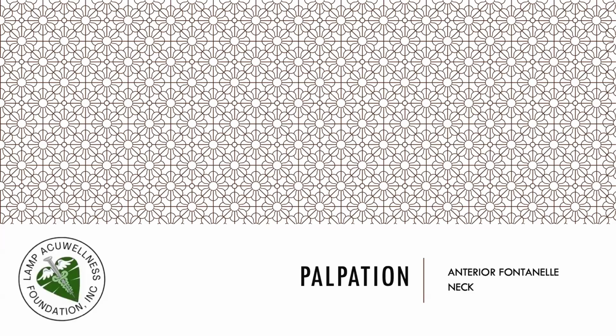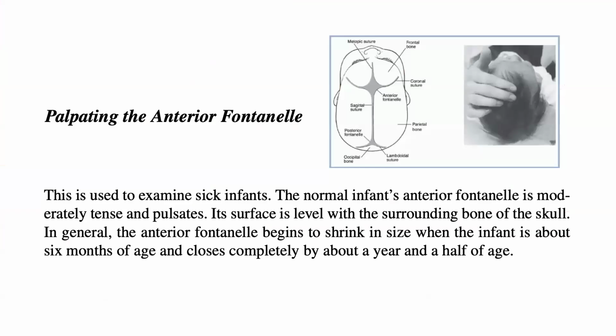Let's continue our discussion on palpation: the anterior fontanelle and the neck. Palpating the anterior fontanelle is used to examine sick infants. The normal infant's anterior fontanelle is moderately tense and pulsates. Its surface is level with the surrounding bone of the skull.